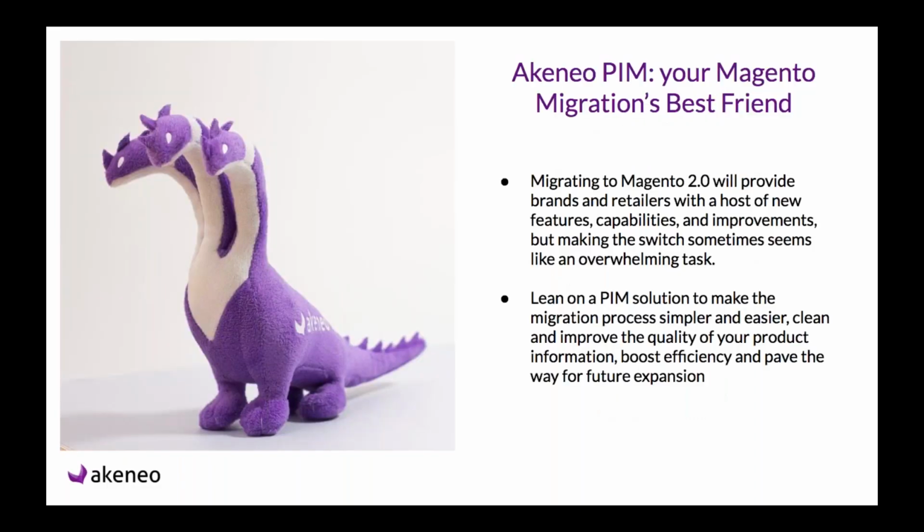So in summation, Akeneo PIM can really be your best friend in this migration. Magento 2 provides a lot of new features, capabilities, improvements that you can definitely take advantage of, and then you can lean on PIM and all the new solutions and all the features that we provide, to not only give you the superior performance and capabilities of Magento 2, but really refine your product creation process and provide a better customer experience, right? Which was what we just talked about, right? Providing customers with that compelling customer experience is vital in e-com today, and having a PIM will make that easier.